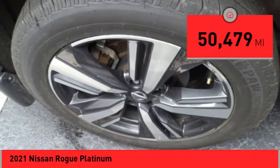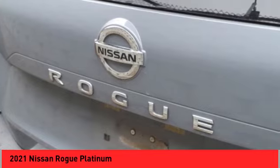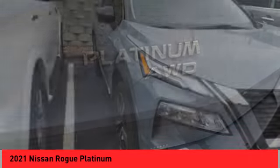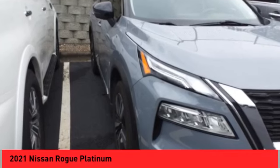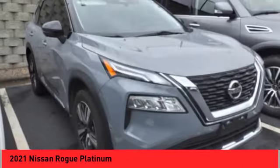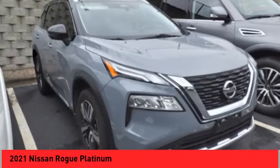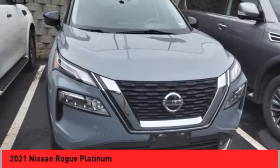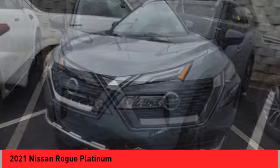Here are some of this vehicle's great options: alloy wheels, rear spoiler, power liftgate, brake assist, remote keyless entry, fog lights, power moonroof, 4-wheel disc brakes, speed control, electronic stability control. This isn't just a vehicle, it's an experience. So stop in for a test drive today.